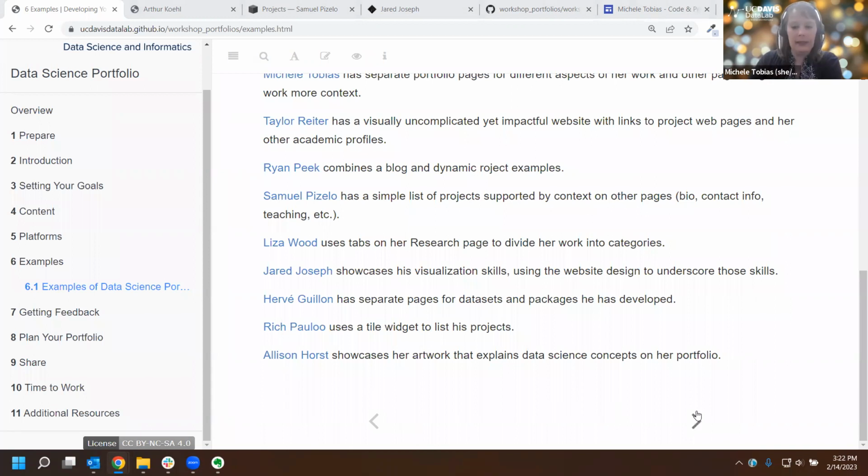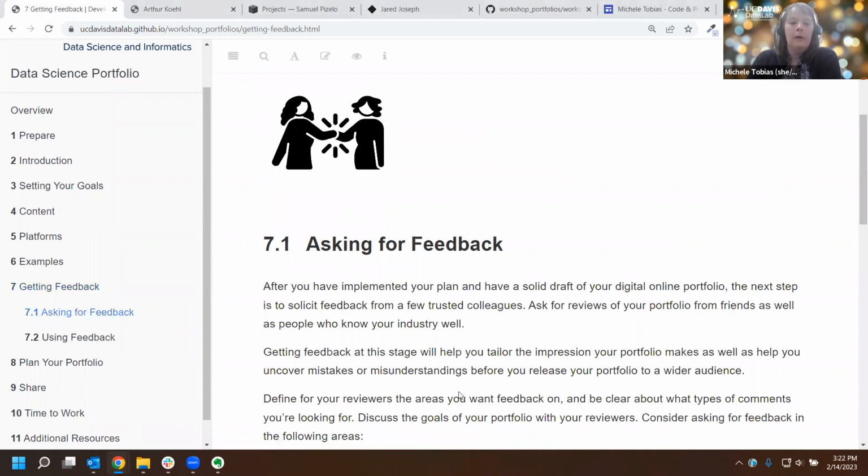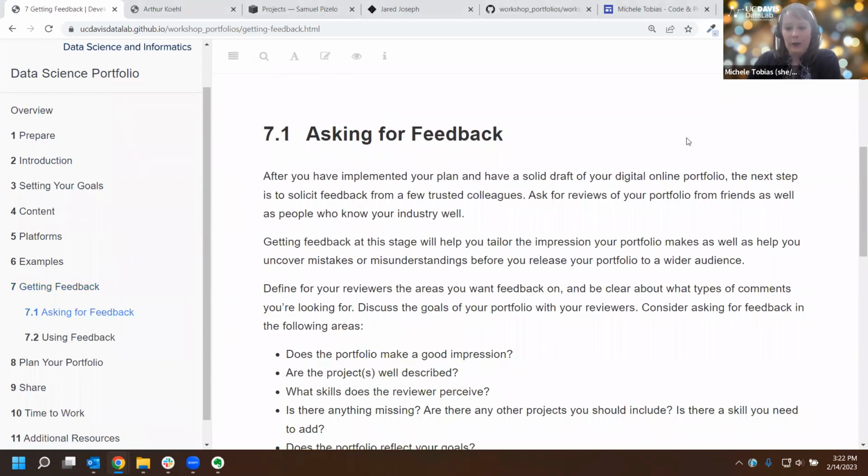So what I want to do is talk quickly about how to get feedback. I just want to acknowledge that getting feedback can be really nerve-wracking. You've built a thing that represents you, and it can be really challenging to be ready to share that with folks. It's going to take some bravery sometimes to share these things out with folks and ask people what they think.